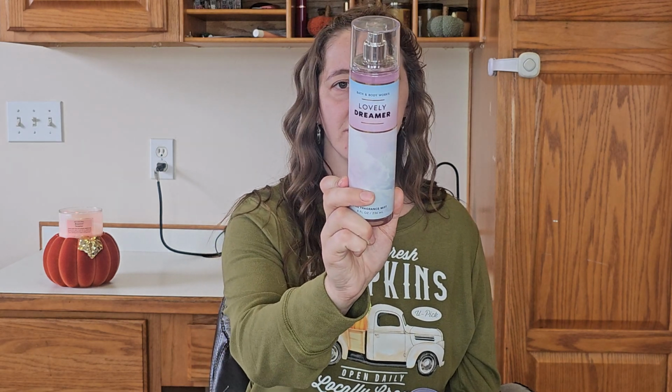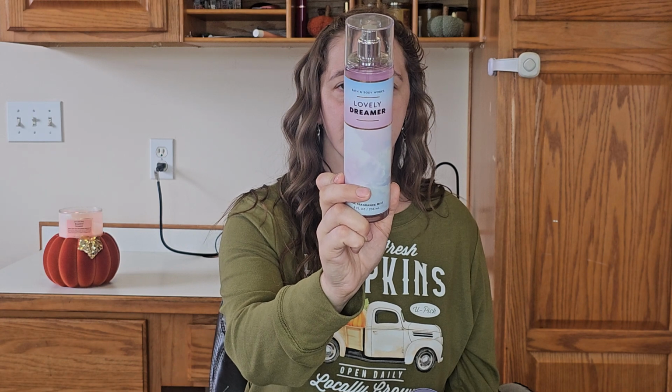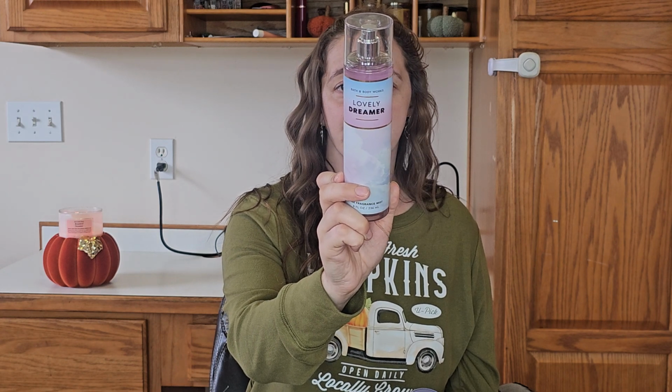remember that. Okay, another one that was an outlet find from me. I think actually what had happened was one of my kids talked me into buying it, but it's this Lovely Dreamer. The notes are fluffy musk, clean woods, white iris, and fresh bergamot. This one's from 2023. Again, this was from the outlet. I think it was like $2.